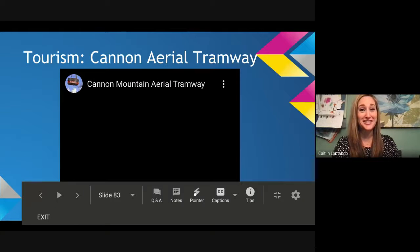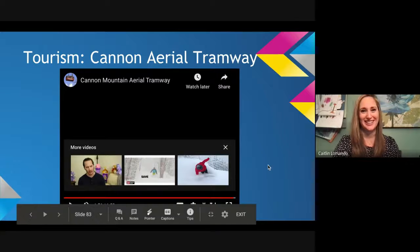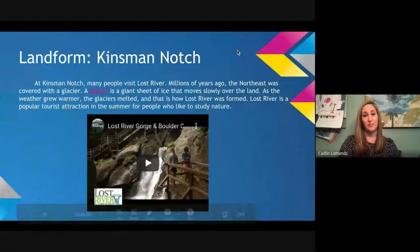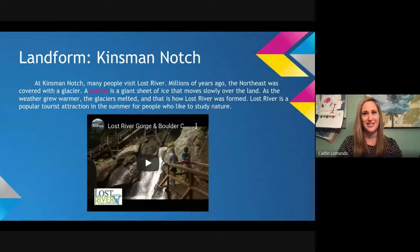Wow, that looks like a ton of fun. It is making me awfully hungry. All right, now let's take a look at another landform. We're gonna see lots of video clips today because unfortunately we can't actually travel to these places, but luckily other people have done the legwork for us.